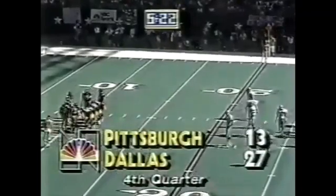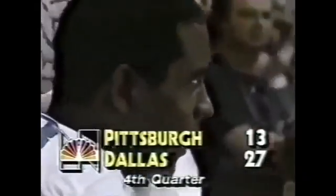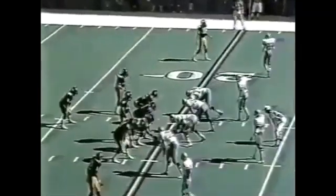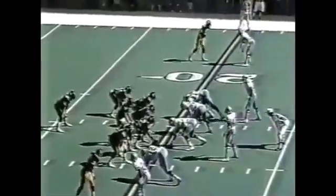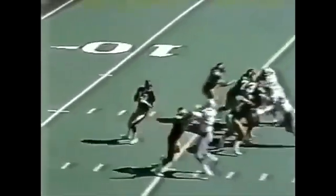This is Charlie Jones, Merlin Olsen. 5:22 left to go. It's Dallas 27, Pittsburgh 13, as Tony Dorsett just scored from 35 yards out. He has scored twice, once receiving, once rushing, and in the ball game has reached the milestone, more than 10,000 yards rushing, joining 5 other NFL greats. And now the Steelers go to work from their own 20.